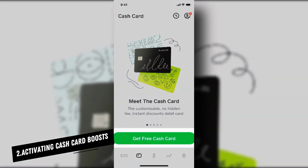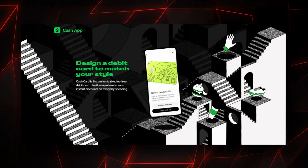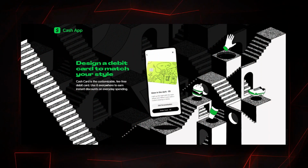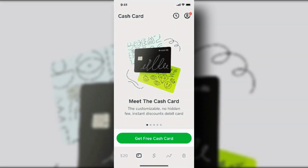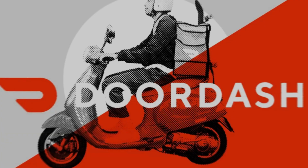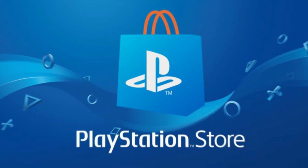Activating cash card boosts. You can also get free money on Cash App by getting a free Visa debit card from the mobile wallet and activating discounts. The Cash App Cash Card is the most reliable way to get one-time discounts at participating stores and service providers, including DoorDash, Taco Bell, and PlayStation Store.